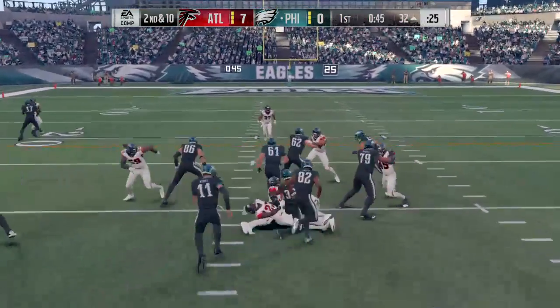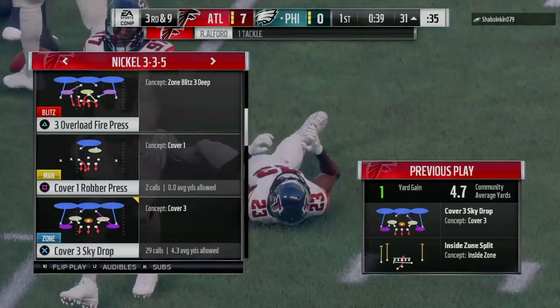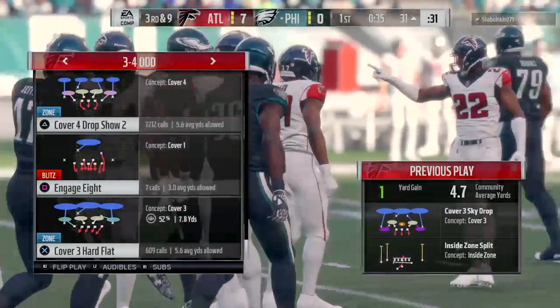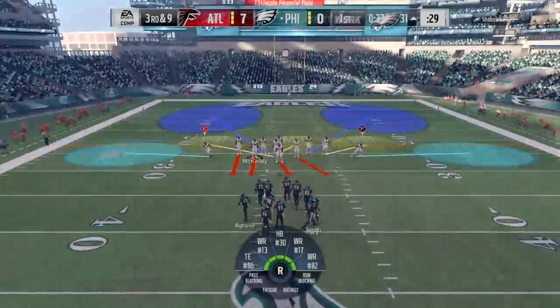They'll run it now out of the gun, and he struggles to get a yard here, maybe a yard, down to the 31. Pretty good little two-play sequence there. You force the incompletion, then a very short pickup. Yeah, now maybe you bring in an extra defensive back or two because you want to try and defend on third down. They like to play those nickel or sub packages, don't they?